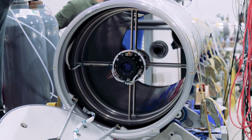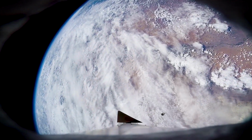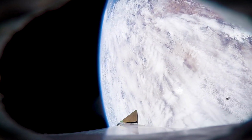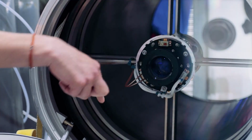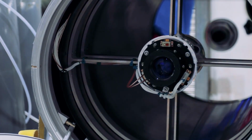Towards the center there, this black camera is our star tracker. And so that right now is figuring out where it is in the sky and then driving us over towards our target. There you can see our big primary mirror. And then this kind of X structure you see up front is holding our secondary mirror, so the second optic in our telescope.